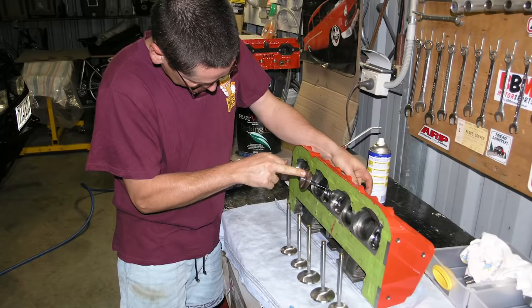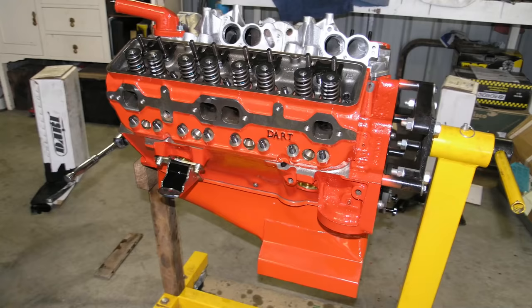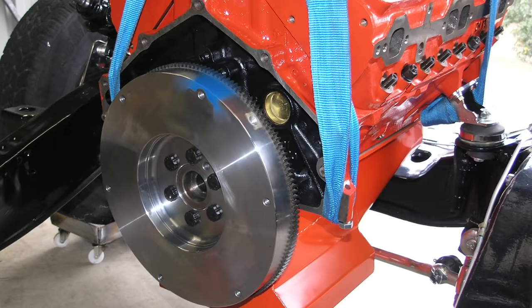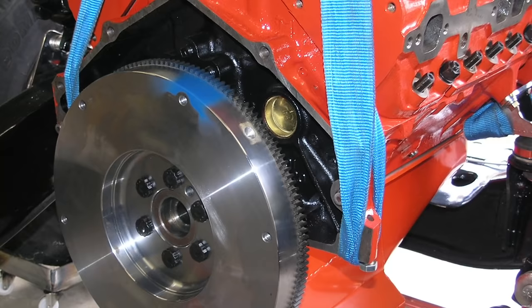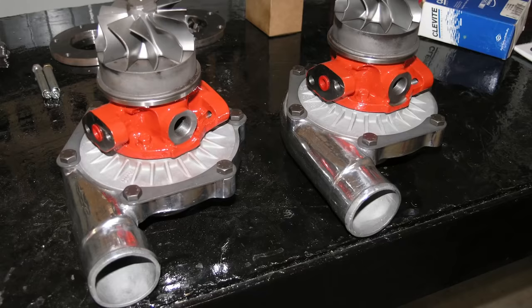The Dart Iron Eagle heads were pre-assembled on the bench before mounting them to the block using ARP head studs and nuts. One thing that I always get paid out for is polishing the Welsh plugs and orienting them so that the 1 5/8 inch stamping was sitting up the right way. I don't know what these people are talking about. Once the long motor was completed, I installed it into the chassis and moved on to the turbochargers.